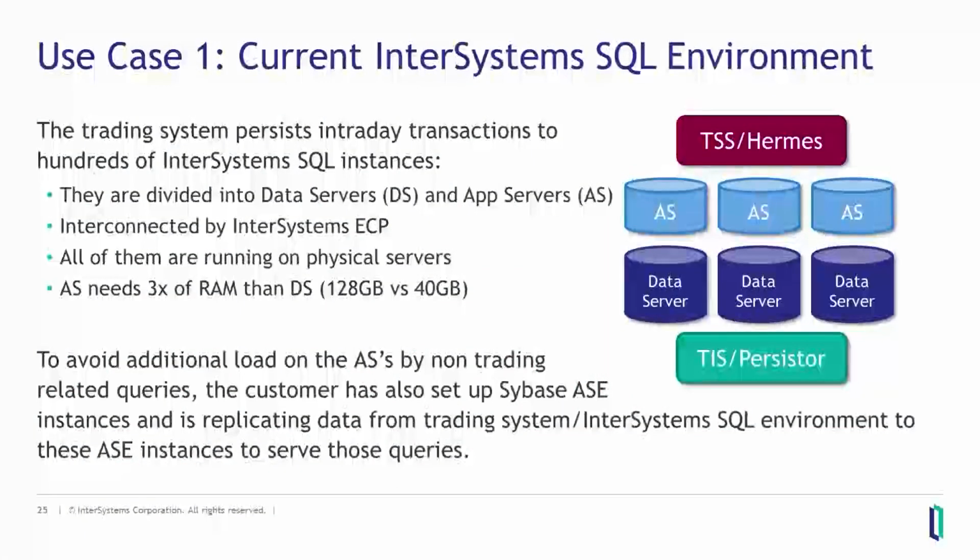So the first one is about this trading system. As you can see, this is what they had up to early this year. It's a pure Caché ECP-based architecture. All those blue cylinders are the ECP data servers. Then on top of these light blue cylinders are the ECP app servers. They just called them AS. So they run their applications, which they call TSS, on top of it. Then they also have their other applications called TIS, which directly inject data, the inserts and updates of these trades, into these data servers. They've been running this for quite some time, and it has proven quite successful.